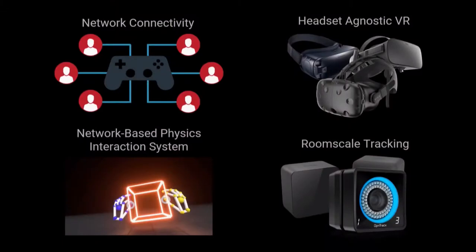So being able to swap in and out those tracking solutions is also very important for us. The last big thing that we wanted to tackle as part of the framework, and it maybe seems a little less intuitive than the others, is the network-based physics interaction system. That actually winds up being a difficult thing to do, specifically passing back and forth authority.